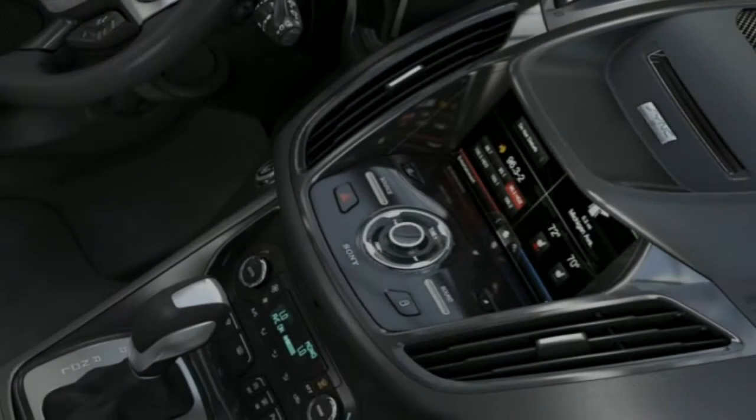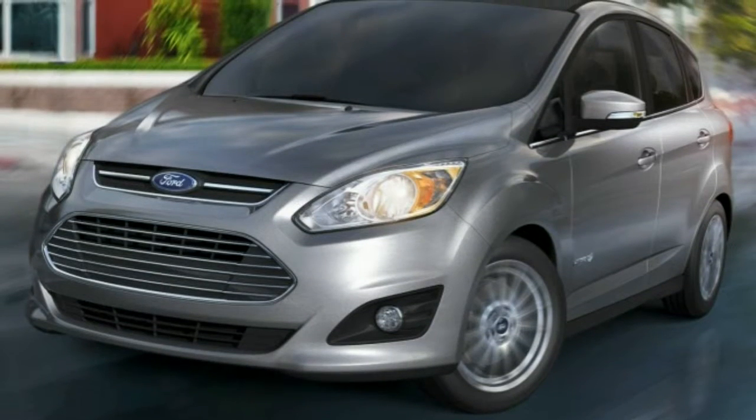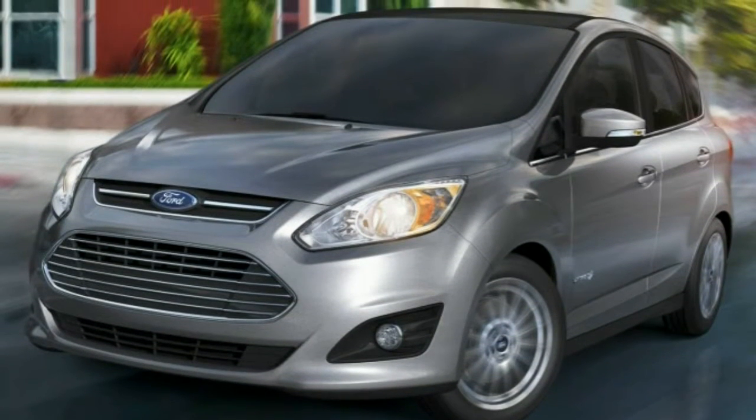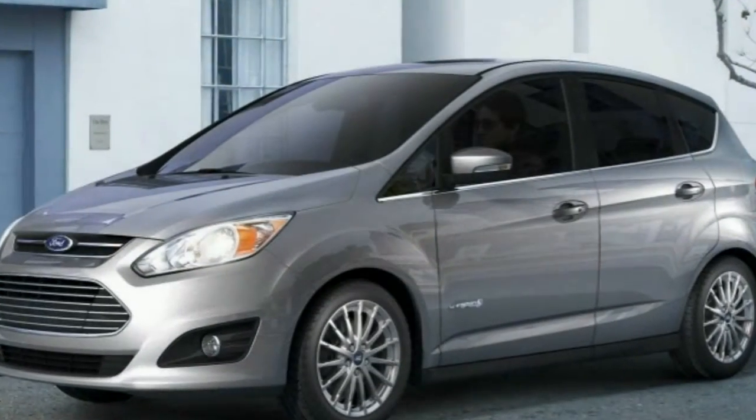Review, 2015 Ford C-Max Hybrid. What's new for 2015? The 2015 Ford C-Max Hybrid carries over unchanged.